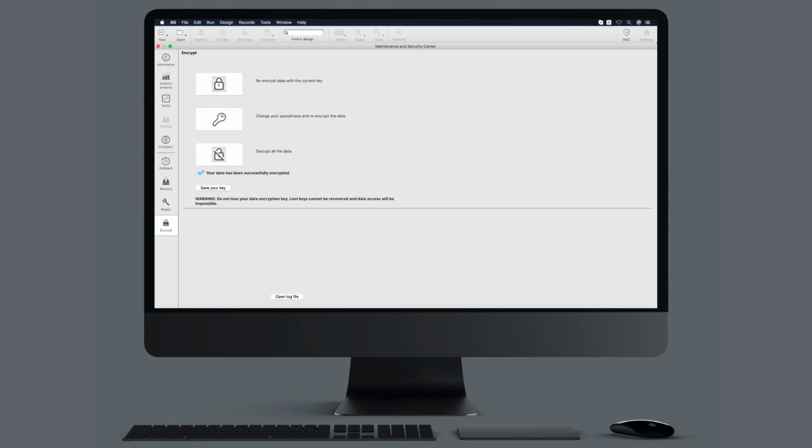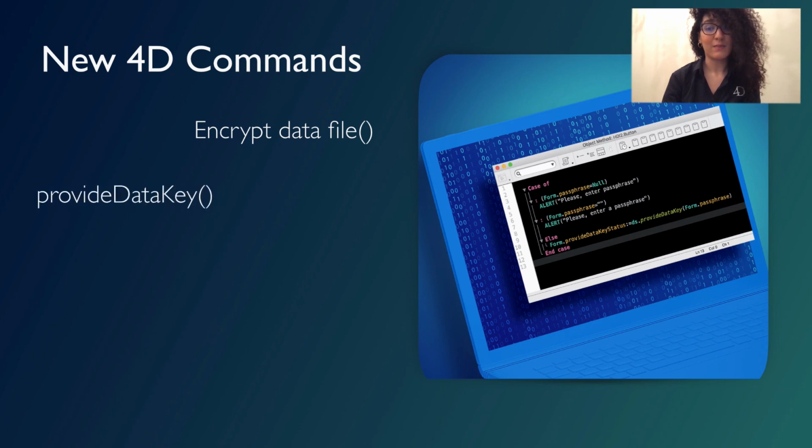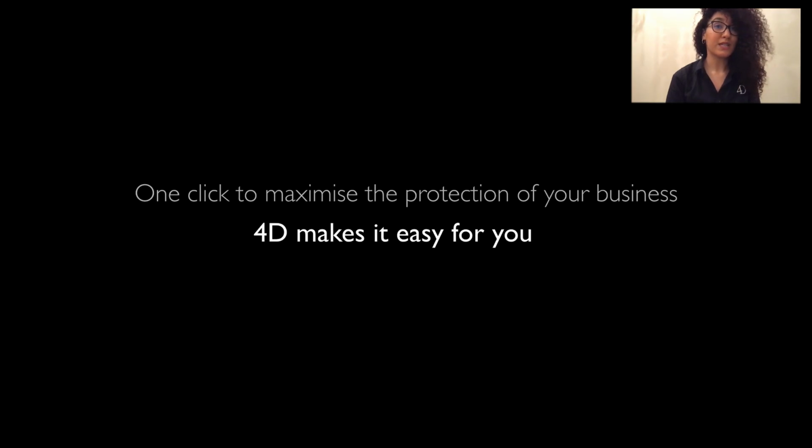Another way to encrypt your data is via new 4D commands. These commands are designed to support most encryption requirements and allow you to deliver an encrypted solution to your customers. For example, the command Encrypt data file encrypts or re-encrypts the designated data file. The Provide data key command provides the data encryption key to an open data file, and there are many more commands. That was only an introduction to the 4D encryption tools. Thank you very much.